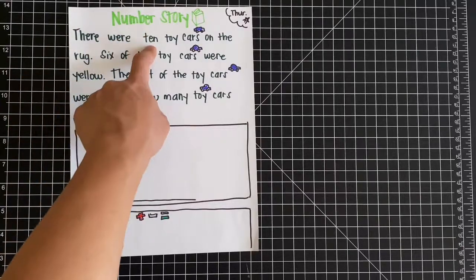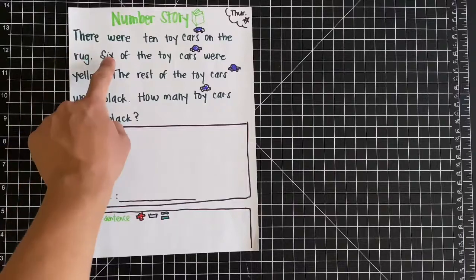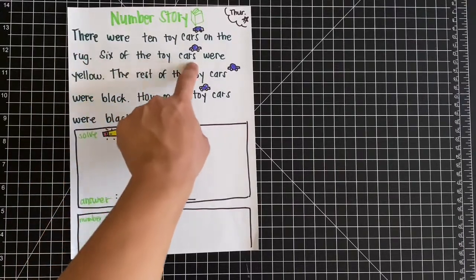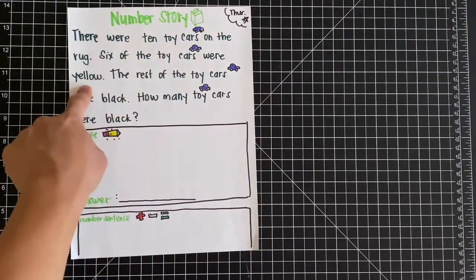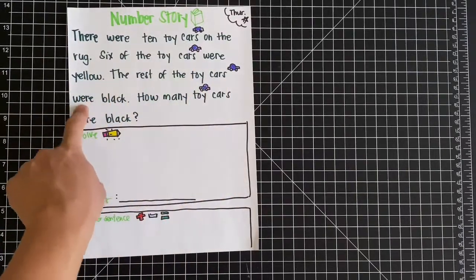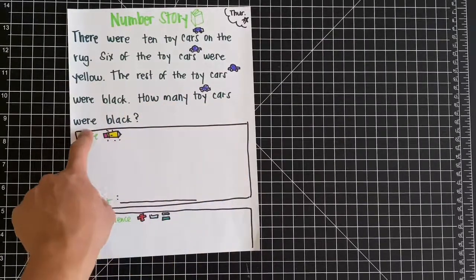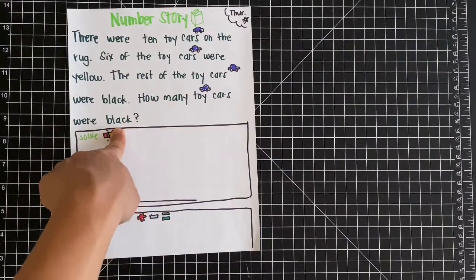There were 10 toy cars on the rug. 6 of the toy cars were yellow. The rest of the toy cars were black. How many toy cars were black?